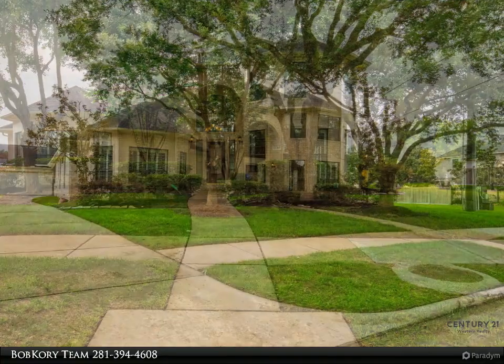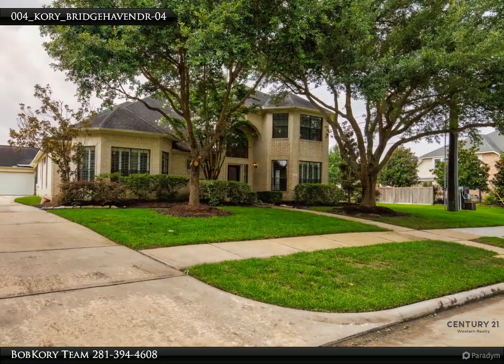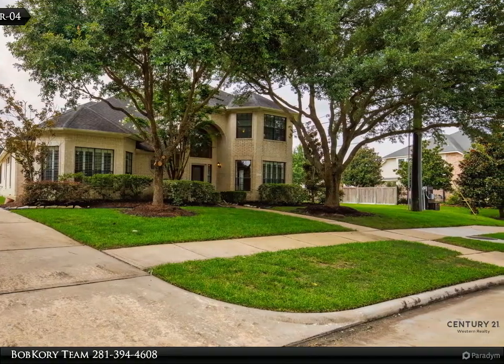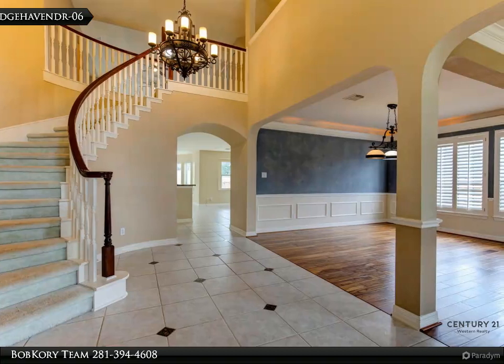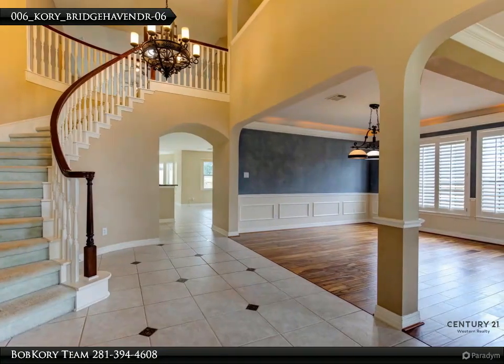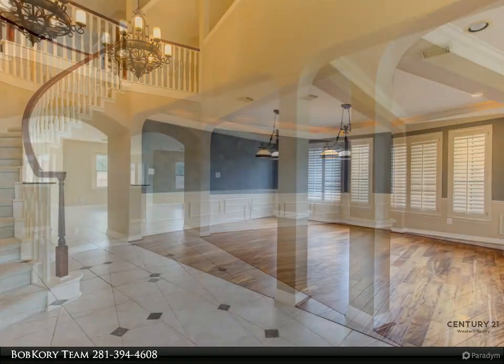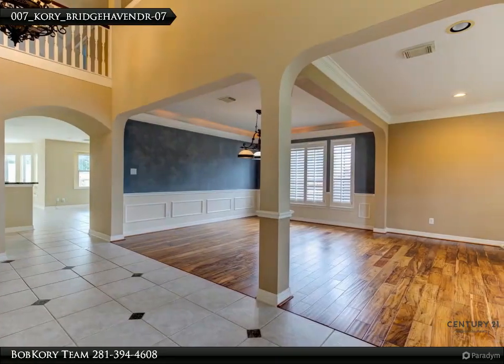Outstanding executive home in Grand Lakes built by Trendmaker. Open floor plan with 5 bedrooms and 4 full baths, 2 bedrooms downstairs. Master suite has separate shower and jetted tub. Large tile throughout kitchen, family room and wet areas. Foyer includes large tiles with granite inserts.